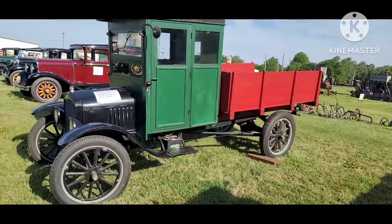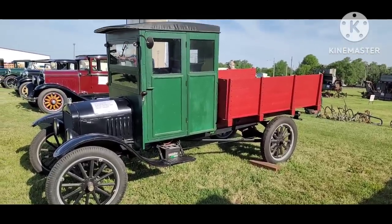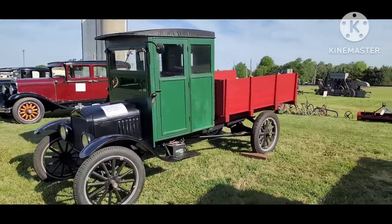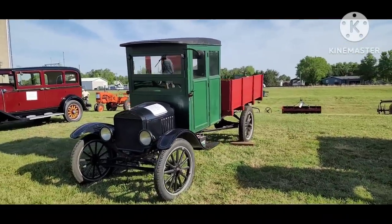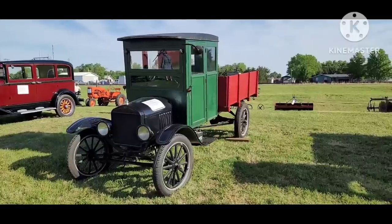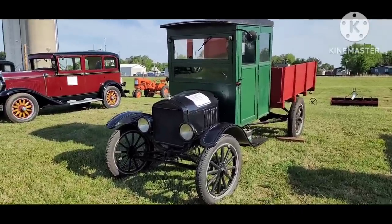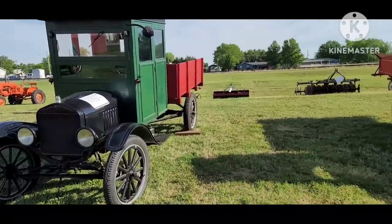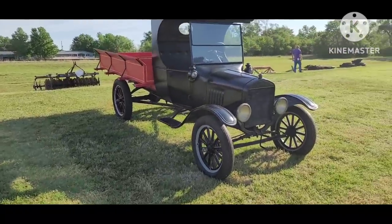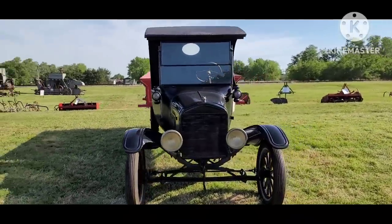Very basic, rudimentary vehicle. Most of these were bought for farm chores, although I'm sure in the cities they would have hauled coal and ice and other commodities of the period that consumers used. Another 100-year-old vehicle, no front brakes. Those didn't come till later.